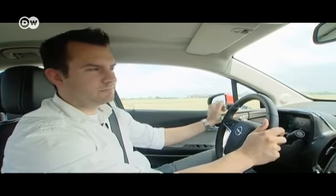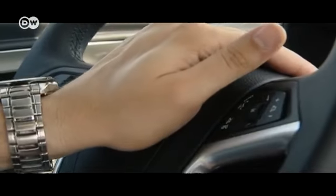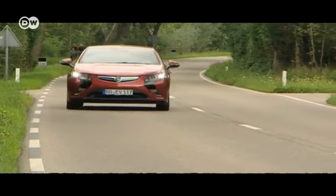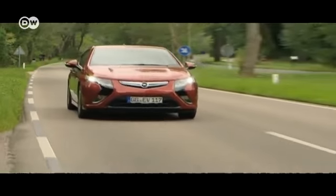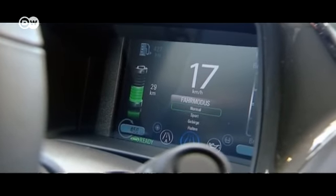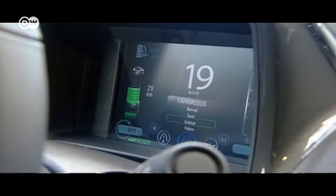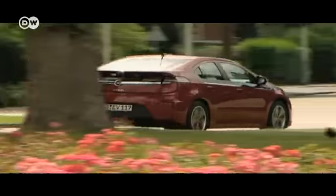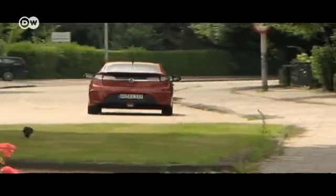The Ampera has 4 driver-selected modes: normal, sport, mountain, and city, which conserves battery power and saves energy for pure electric driving, for example in urban areas or restricted zones. The driver is also provided with feedback on his current driving style.